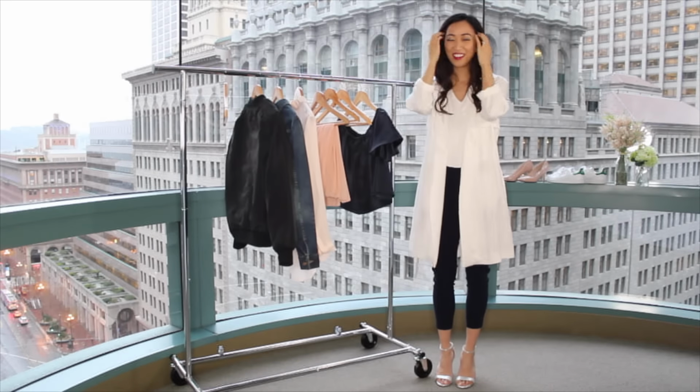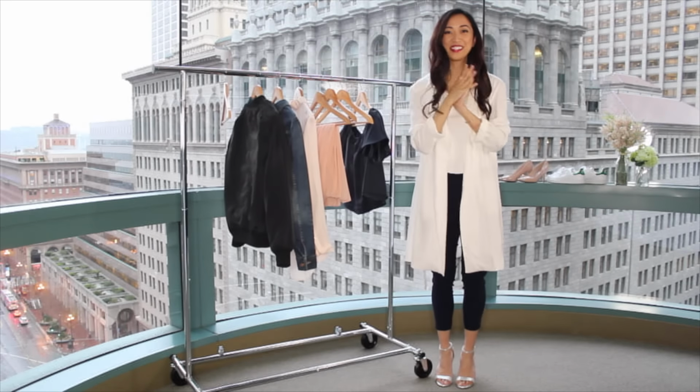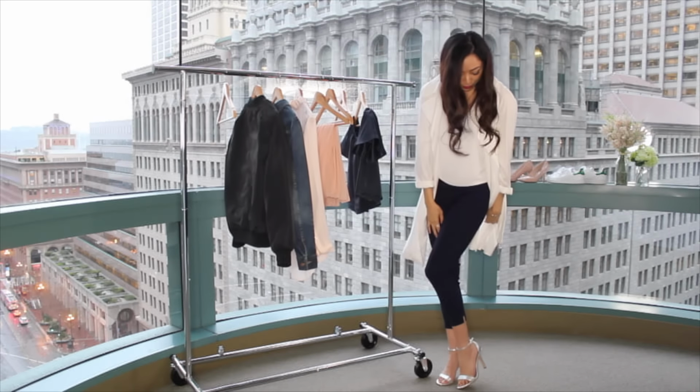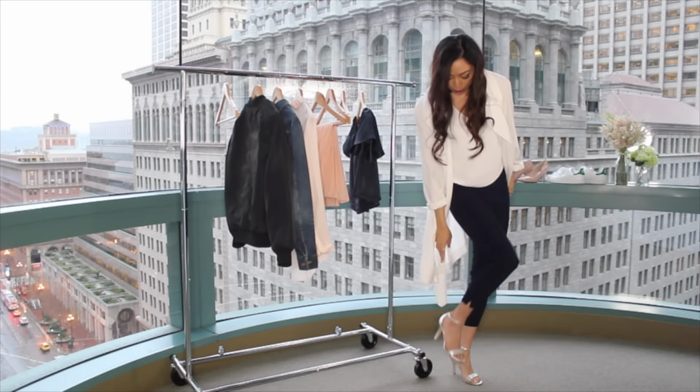So now moving on to a few footwear pieces. I'm going to start with actually the pair that I'm wearing here, and these are silver strappy heels, and it has the ankle strap too.